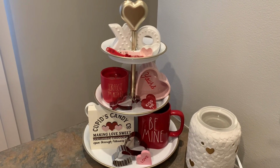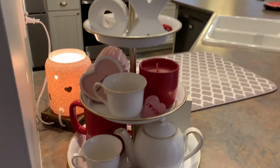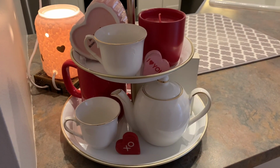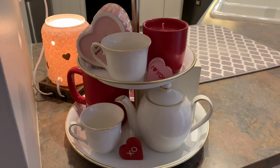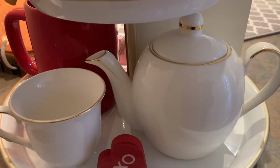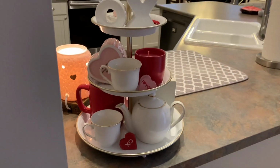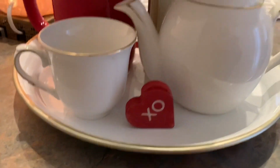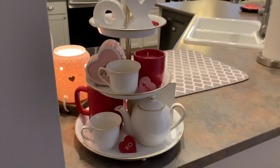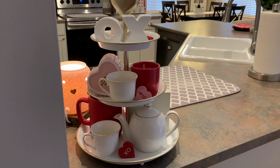Let me show you what I have on the other side of it. So on the other side, I have some pieces from a tea set that my husband got me as a present, and I thought that they matched perfectly because they do have the gold trimmed rims. So I thought that was really, really cute. I added a few of these little wooden hearts for some extra detail, but I like that there's something interesting going on the other side as well.